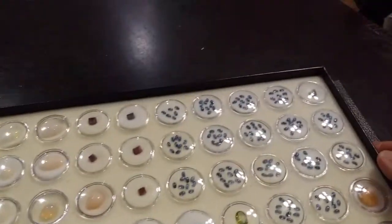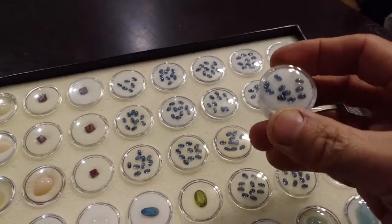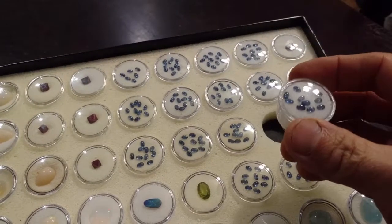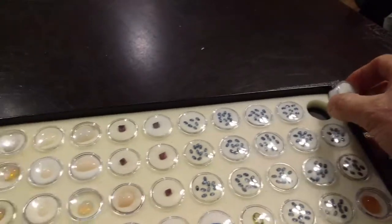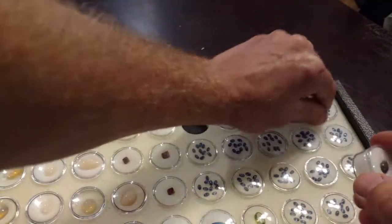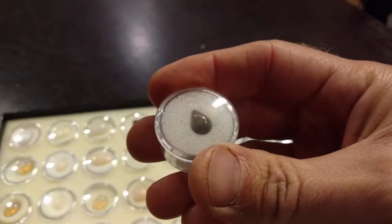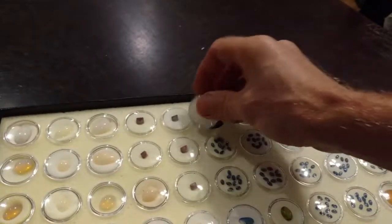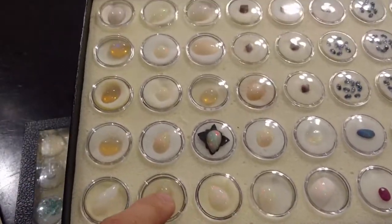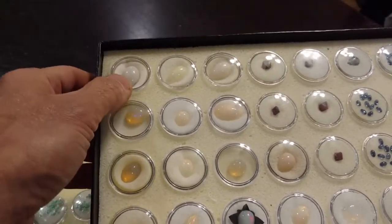This tray here has dozens of little parcels of oval sapphires, as well as a few nice willow opals. These opals, like this one, are from Ethiopia. This happens to be a smoked Ethiopian opal, which is what gives it its dark color. These are all natural Ethiopian opals, which have no treatment whatsoever.